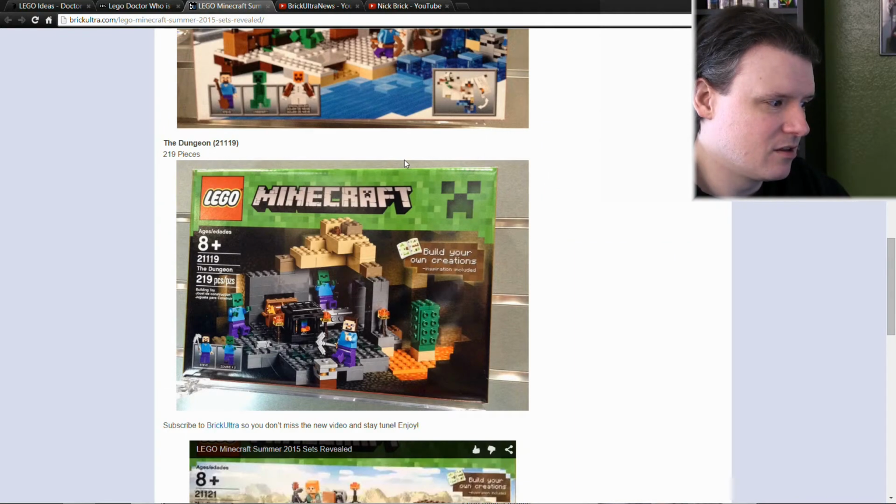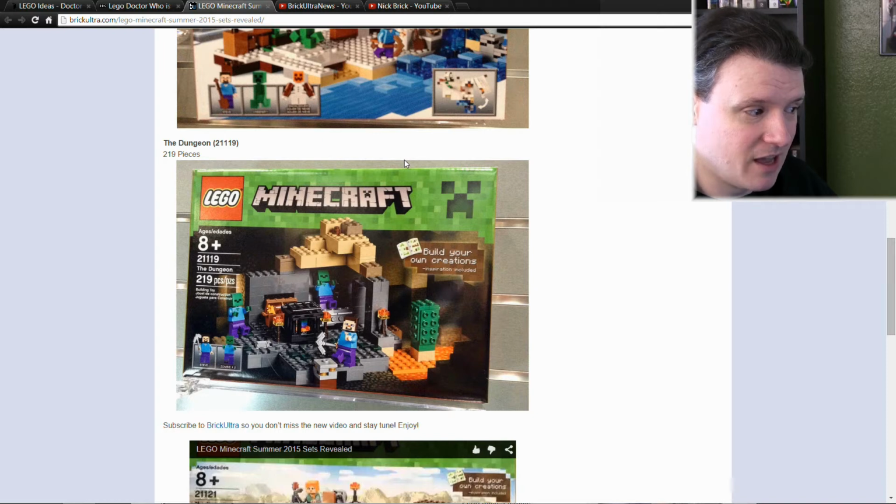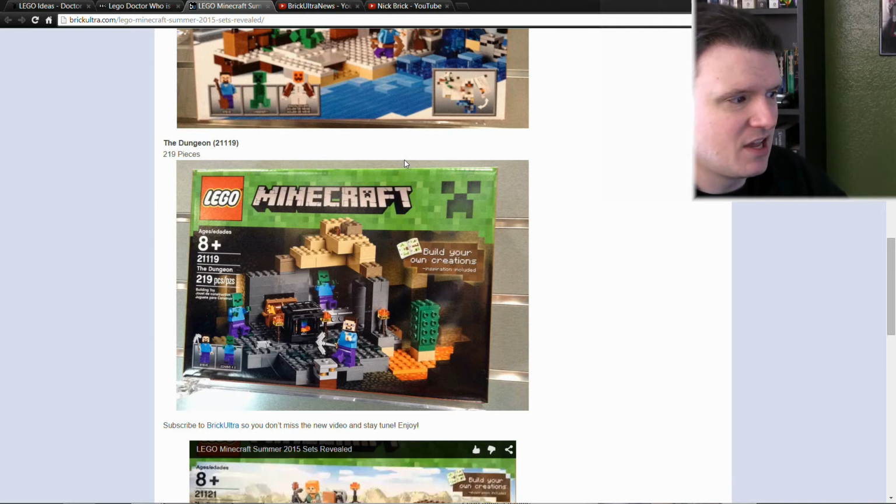Then we have the last one on the list, and it's called the Dungeon, and this is trying to integrate that dungeon feel for your standard find in the Minecraft world. It comes with the chest and mocked spawner. The spawner, actually, I like the style of it, and I'm very happy to see this being brought to life. The most important part for me of this set, it's a 219 piece set. It is a smaller set, and it comes with 2 zombies.